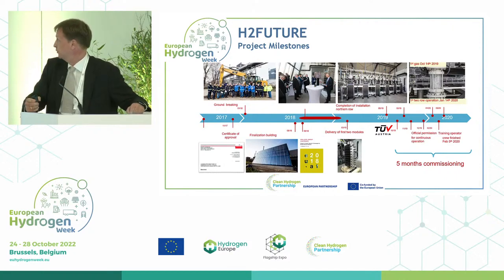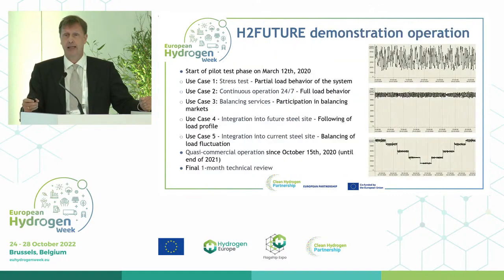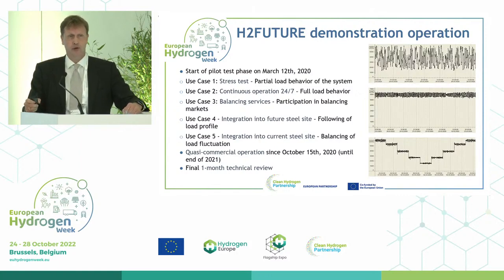As I said, not so difficult part, but then the plant has to be started, and this was the case at the end of 2019, where the first cubic meters of hydrogen were produced, also bosses coming across and looking at what happened there. We had afterwards 5 months of commissioning, and at the beginning of 2020, right before the outbreak of the pandemic, we started operation. It was good luck because the plant can be operated remotely. Of course, there was still personnel on site to take care of the plant and look after it, but anyway, the plant was operated according to plan.